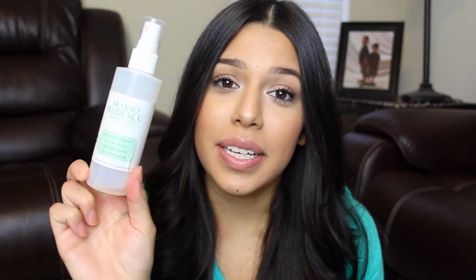I like it because when I'm on the go, I like to freshen up and just spray it, and it really makes your makeup look a little bit more fresh. So I like this. I like the scent of it. My fiance doesn't. He says it smells like old lady, but it goes away. I would definitely repurchase the rose water again.